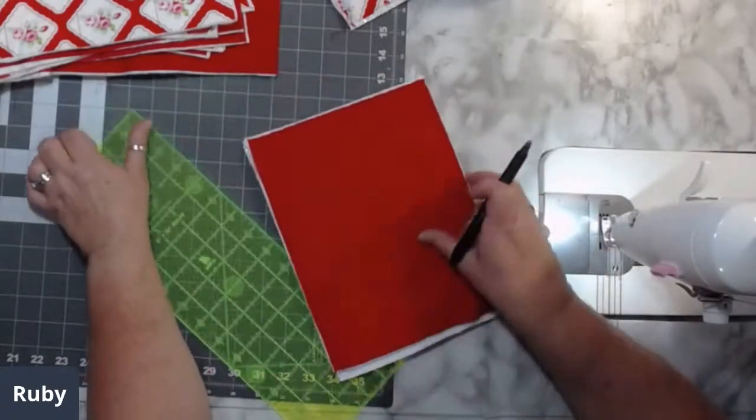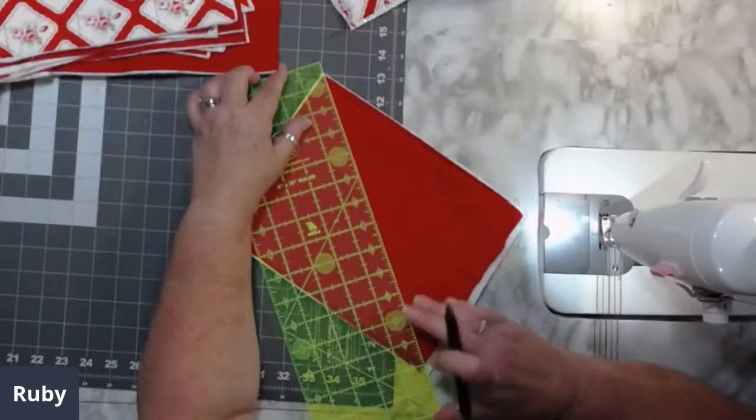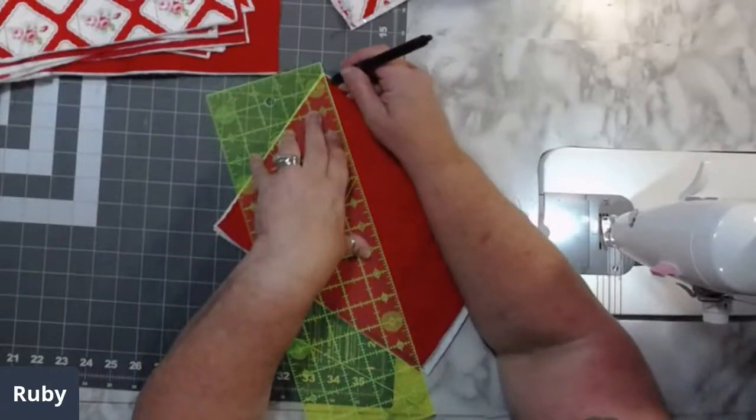Actually, I think I'm going to draw on the backs with this friction pen.